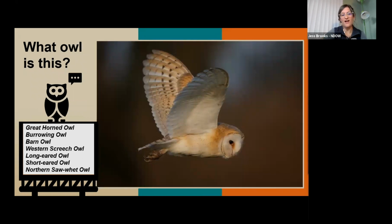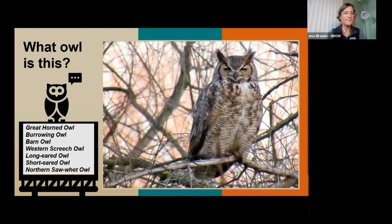Yes, this is our barn owl. I immediately saw in the chat that everyone's like, oh yeah, that's the barn owl. Almost white all over on the underside, white facial disc, really light brown tan checkerboard on the back side of the wings. Yes, excellent job. All right, next.